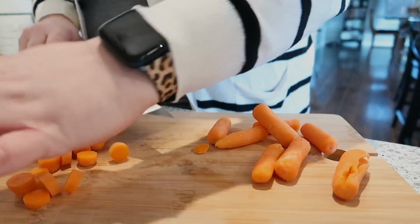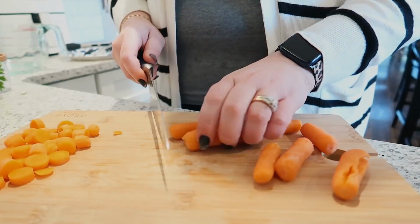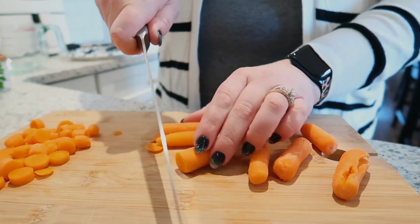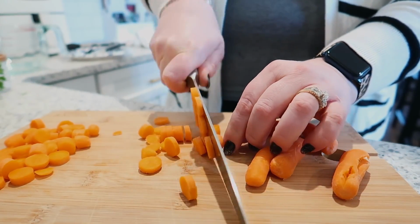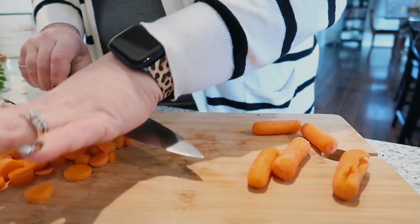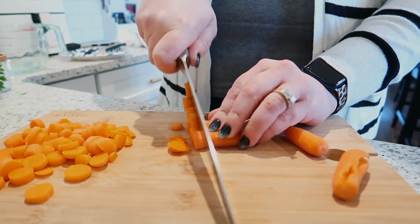But next, what I'm going to do is start cutting up all of my veggies for the soup. Now, in the spirit of 5-ingredient recipes, I did just use carrots and celery and parsley in this particular recipe, but if you have onion and garlic, I think that would make a really great addition as well. And to make it even easier, I'm using baby carrots and just cutting those into bite-sized pieces.